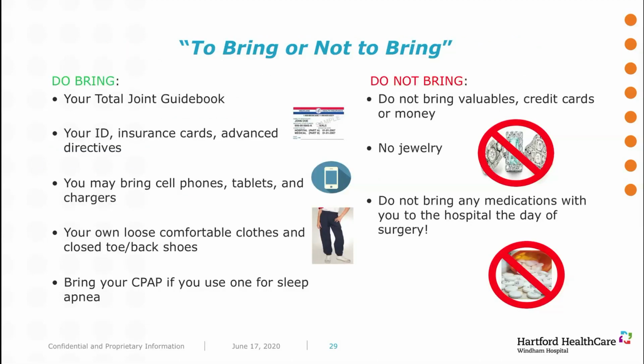This is a list of items you may and may not bring with you to the hospital. Do bring your total joint guidebook, your ID, insurance cards, advance directives. You may bring cell phones, tablets, and chargers. Bring your own loose, comfortable clothes and closed-toe back shoes. Bring your CPAP if you use one for sleep apnea.